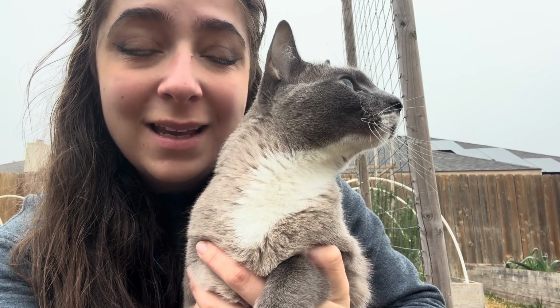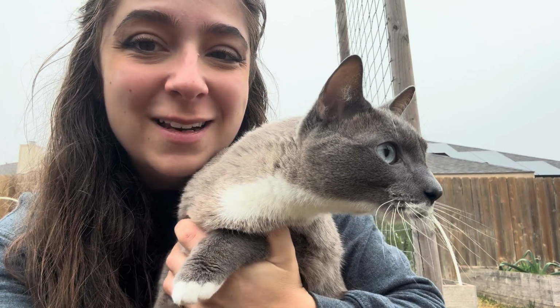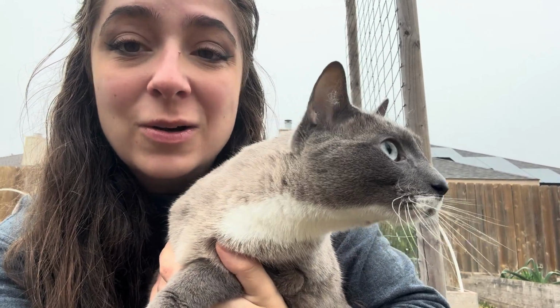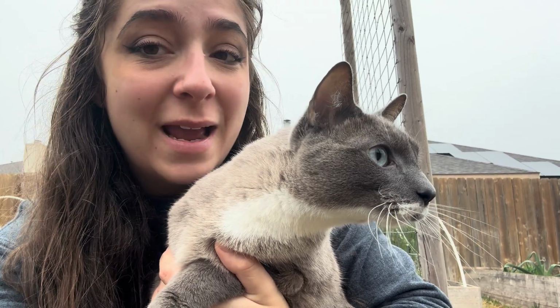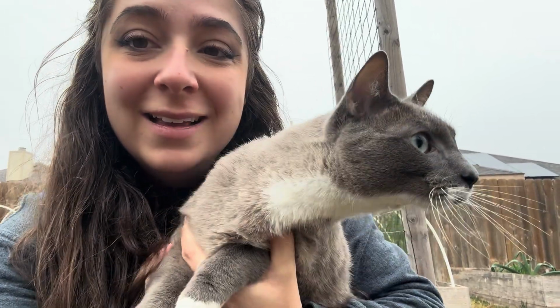Oh, he's seen a bird. Oh, it's at the feeder, but I'm gonna have to hold him back so that he doesn't go kill the birds. Oh, there's several of them now. No, you can't have the birds. No, you can't. Nope, you cannot have the birds, mister.